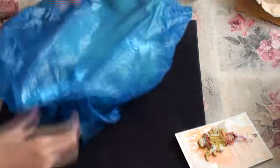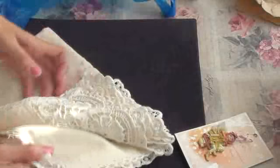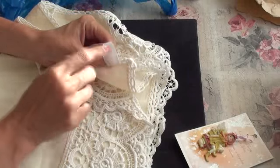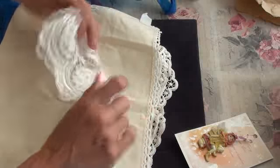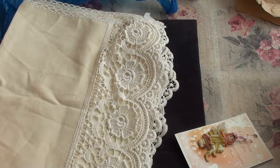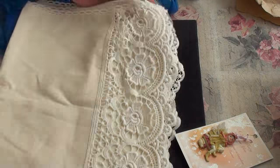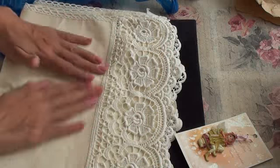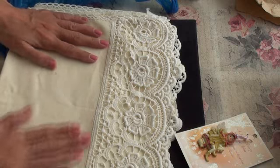This was a charity shop as well, and it's just 3 of the chair backs. These are slightly more modern because they do have a care label on, but I loved the lace on them. There's 3 identical, and these were 50p each, so I spent £1.50. These are good for book. The linen is fabulous to keep either for flowers or book pages. So I got those, and again they were from a charity shop.